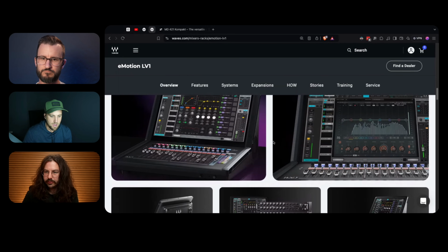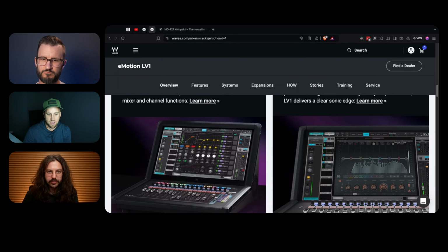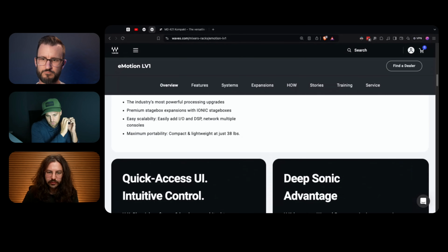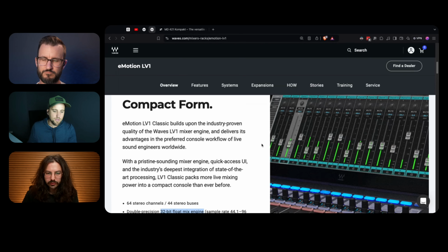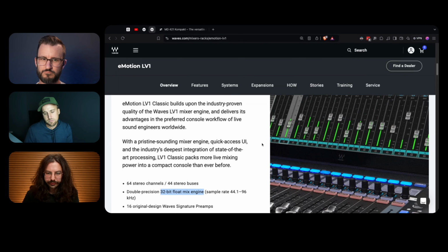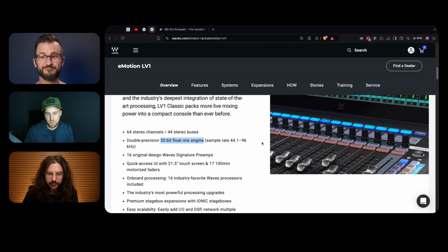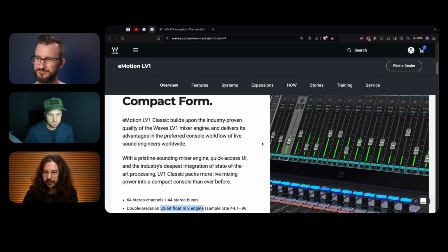I don't want to tell Waves how to do product development, but I could feel the tension of them trying to develop stuff for the super pro studio audio and touring world, and then there's House of Worship, where some of these features may be a little bit overkill. But hopefully this is just the first of many new hardware devices that they're going to start developing. Yeah. Let's hope.